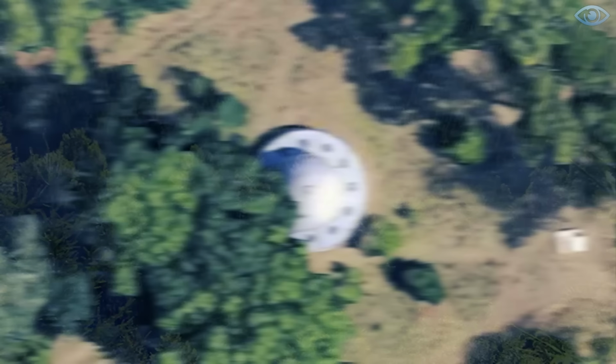This place in Romania is indeed far from populated areas. But why would aliens leave their spacecraft in the open, where it could easily be spotted by a drone, as it happened?